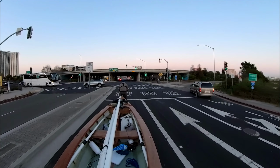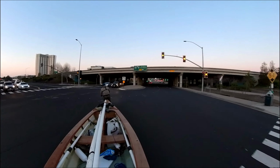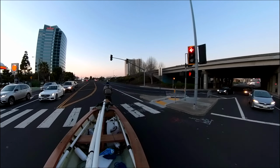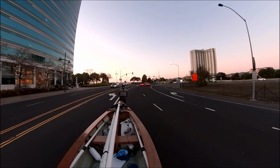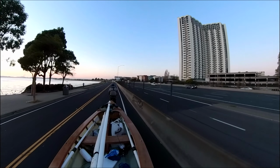You got to be in the lane. Situations like this, you can't be riding over from the right because eventually you need to get to the left, so that means taking the lane at least some of the time. And as I've mentioned before, biking with a dinghy is great practice for taking the lane because you got nothing else that you can do.